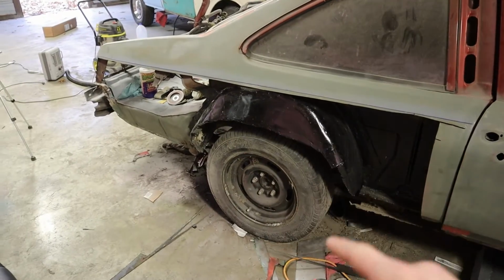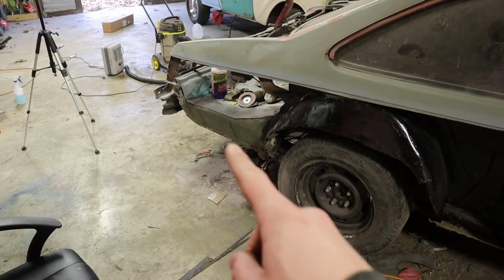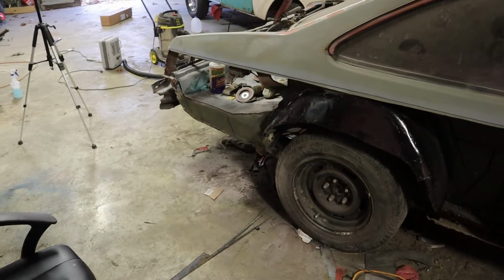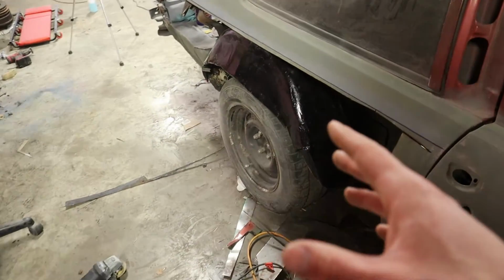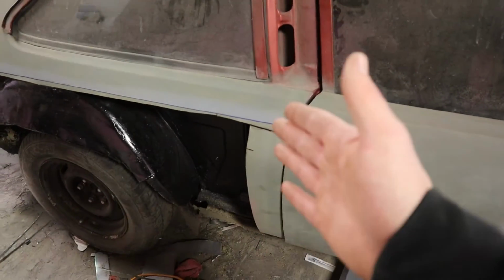All right, so I've got all this stuff chopped out, and I have good metal down here to weld to now. So I had to do a little patch around the corner, and everything's looking pretty good. So everything's fitting, and now we're just going to try to trim this into place.